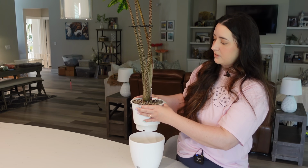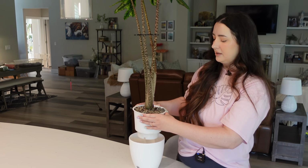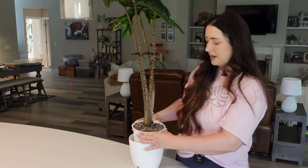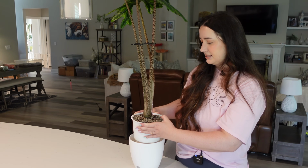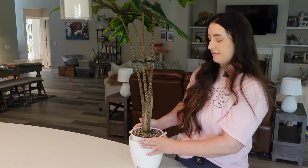At the rate she is growing, I am worried I'm probably gonna have to go up to a 10-inch sooner than later. But when I did repot her, I put her into mostly my DIY pon mix, and I filled up around with my pon. I found like 6 or 7 corms from this plant, which was kind of cool. So I have them growing right now.